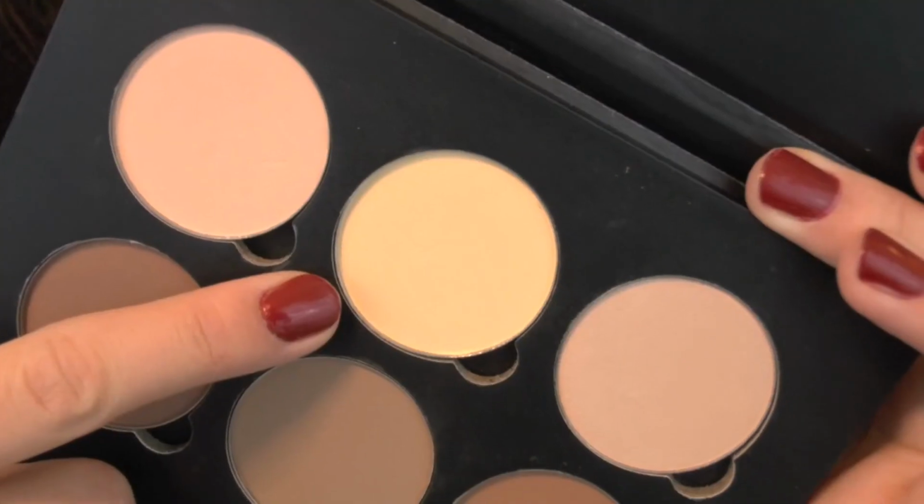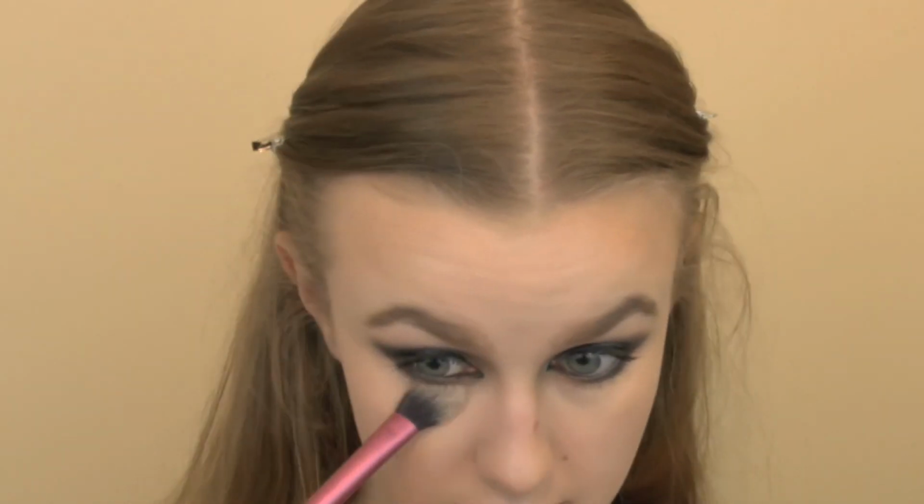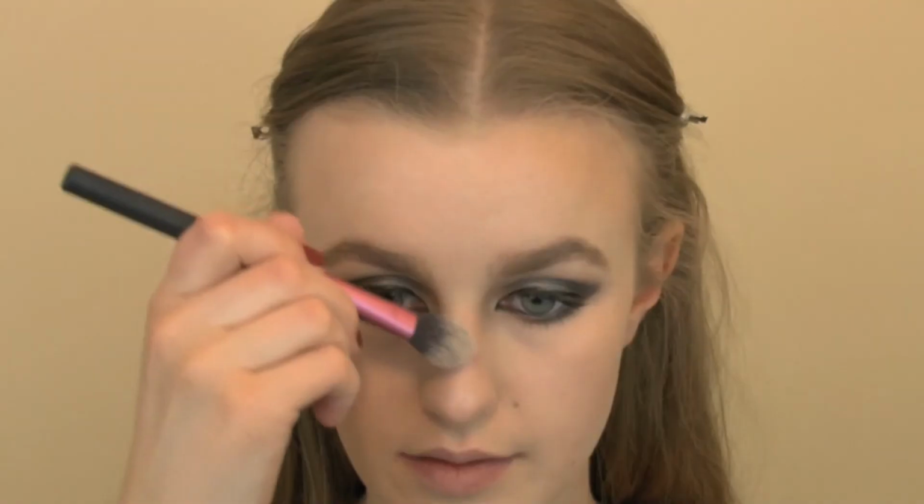Next, I'm using my Anastasia banana powder to set my under eye concealer, down the bridge of my nose, the Cupid's bow, the chin, and on the forehead.